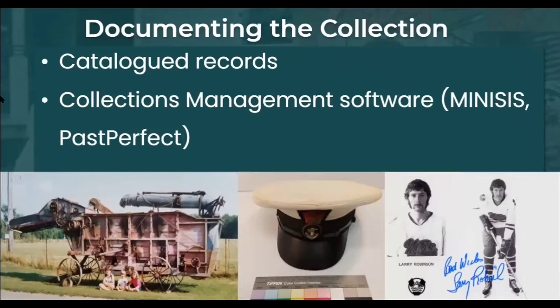So, documenting the collection. How does the museum document the collection? It does so with catalog records and a categorized collections management system. The system is typically a database or computer software that stores all of the information that the museum has on any given object in the collection. It should also be noted that catalog records at one point would have been all paper-based.